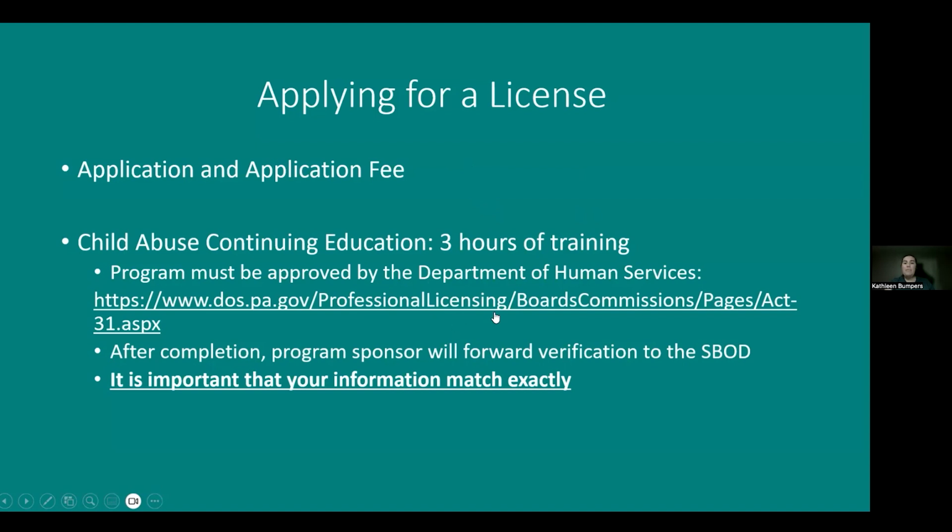In addition, the program has to be approved by the Department of Human Services. And there is a full listing on the State Board of Dentistry's website where you can find a list of all those approved courses. Another thing that is very important when you are taking your child abuse continuing education, this is not only going to be for initial licensure, but for renewal as well.